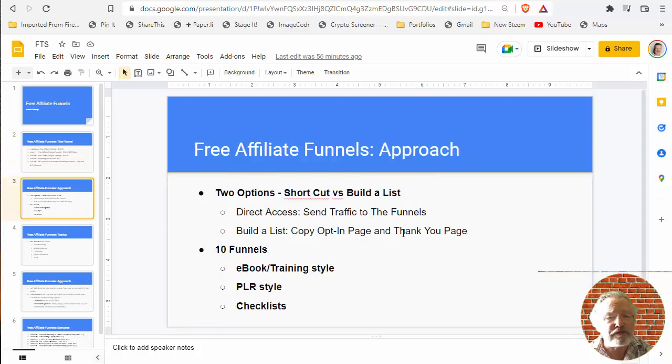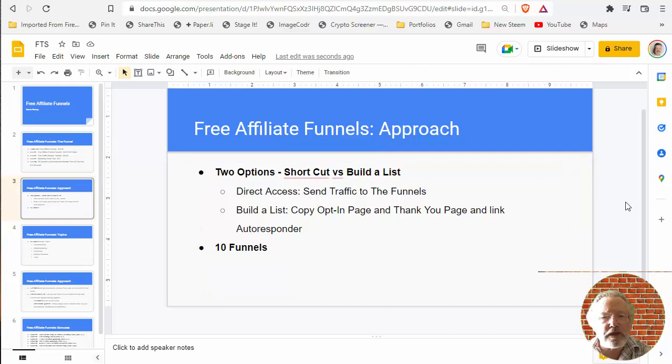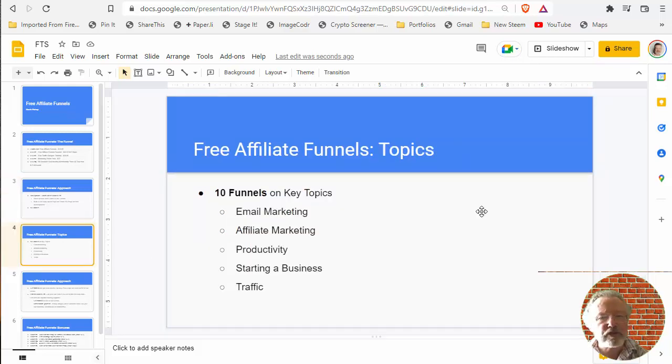I mean, let's step back to the front end. I said you've got 2 options. I've called them the shortcut option versus the build a list option. With the shortcut option, you get direct access. All you have to do is request approval for that link and send traffic to the funnels. The second option, the build a list option, is where all you've got to do is copy the opt-in page and the thank you page and link them in your autoresponder. There are 10 funnels. I have covered what's in those a little bit. The broad topics are email marketing, affiliate marketing, productivity, starting a business, and traffic.